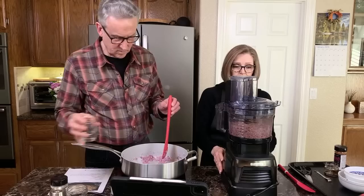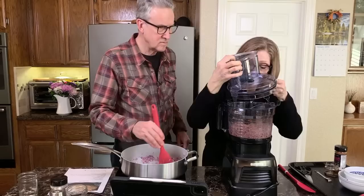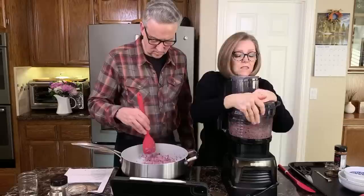Because I've never made these before, I just want to see how it looks. Pretty good. I'm going to give it just a little bit more to make sure that the rice gets in there.